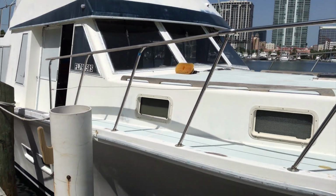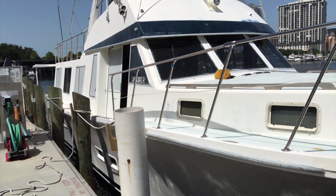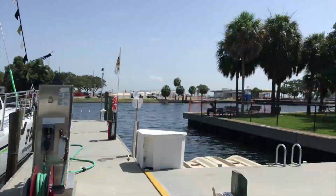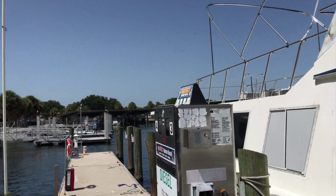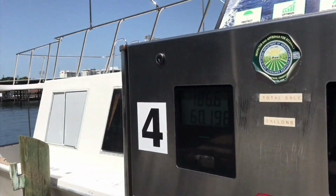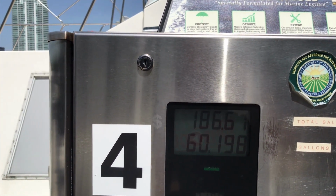I feel like my power is a little uneven from one side to the other, so I'm gonna have to either sort that out or get used to it, one of the two. So gotta go pay for it. Let's see how much I got. I got about 60 gallons, 30 a side. So 186. There's some financial irresponsibility right there.